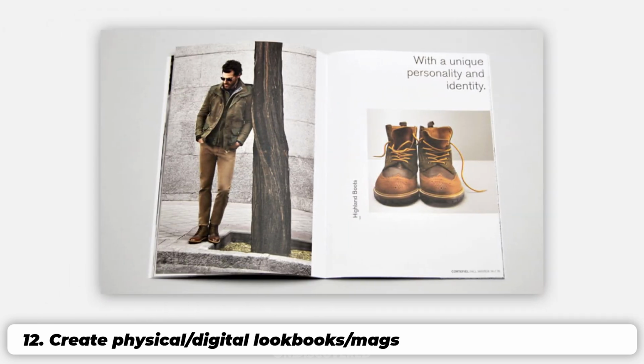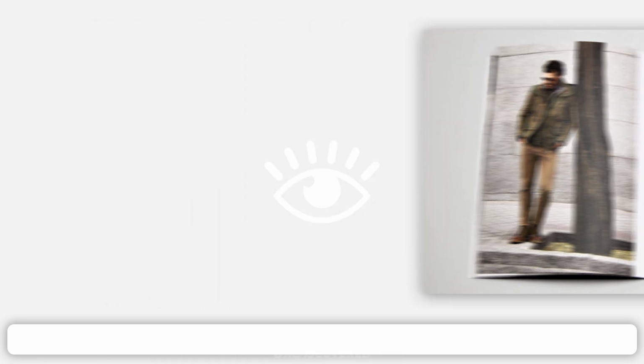It might be quite an investment considering you'll have to use a high quality printer, but you want to place these in places where your target audience is most likely to hang out.